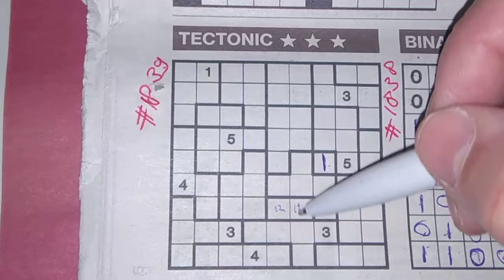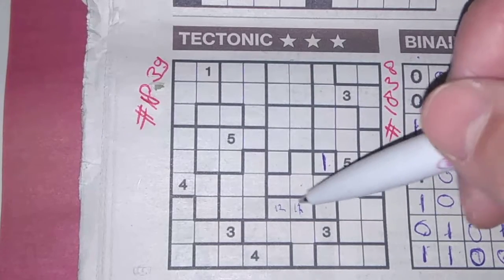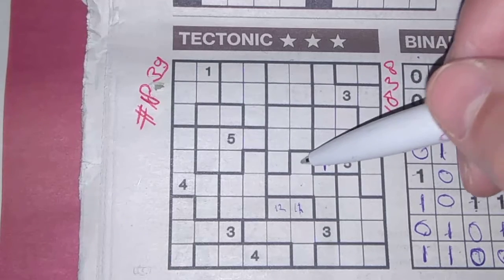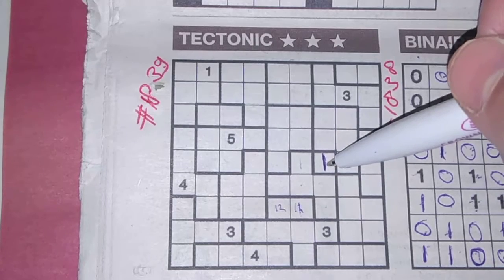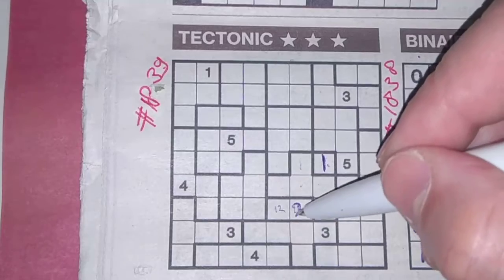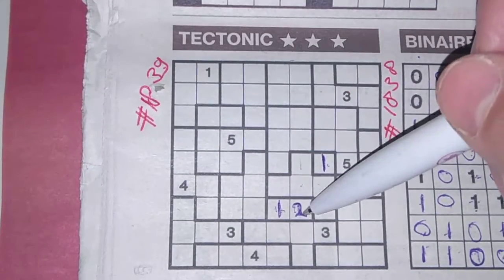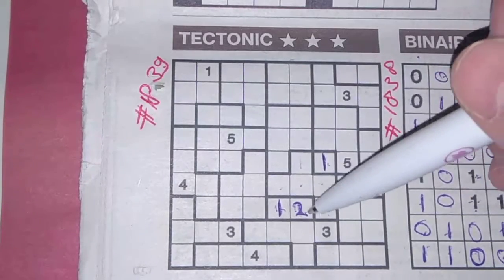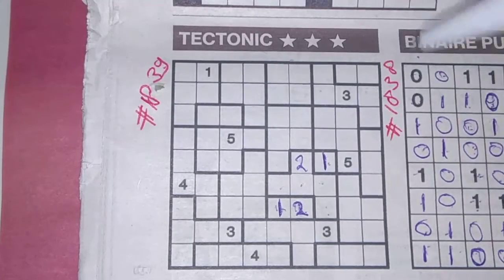Suppose this is a 1, then those 4 boxes surround the 1 cannot be a 1. So one box left for the 1 should be here, but I have already a 1 there. So that's not the solution. So this cannot be a 1, this should be a 2. And this should be a 1. Now I have a 2 here, so those 4 boxes surround the 2 cannot be a 2. One box left for the 2 should be there.